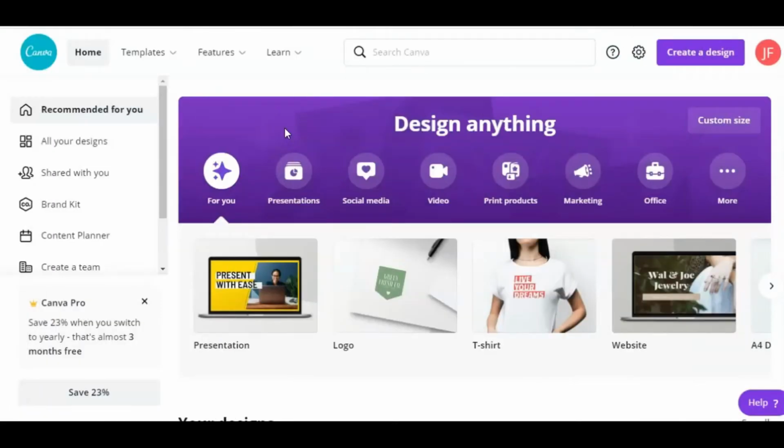Okay, so the other tool that you can use for this is called Canva.com. Now, Canva is a very user-friendly design tool. I use it extensively. I make thumbnails with it. I make social media posts with it. I use it from my phone. I absolutely love it. It's one of my favorite tools in my online business.